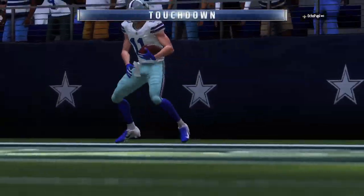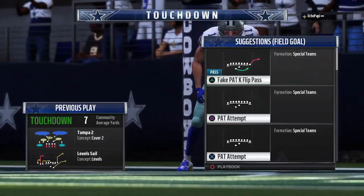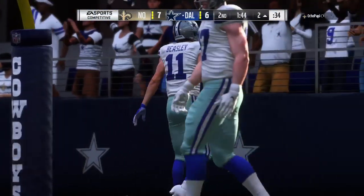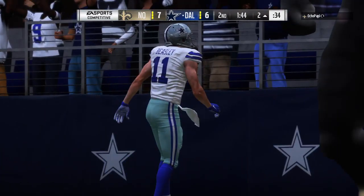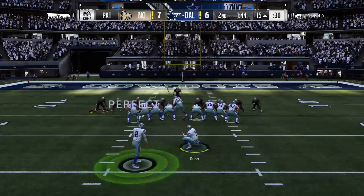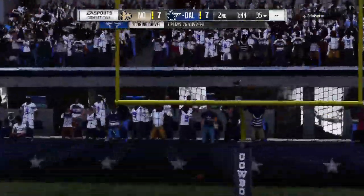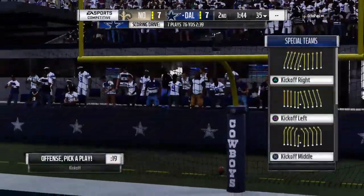And Beasley's got it. Touchdown, Cowboys. Cole Beasley from 4 yards out. And the Cowboys are an extra point away from tying the football game. The point after is up and good. And we are tied at 7.